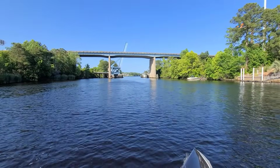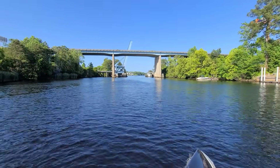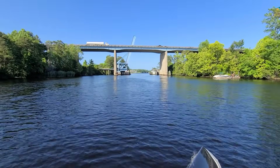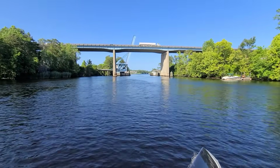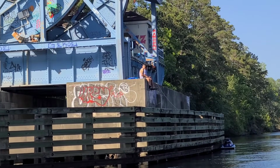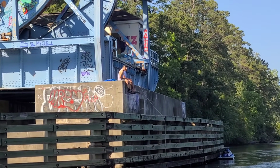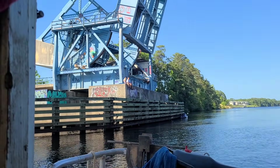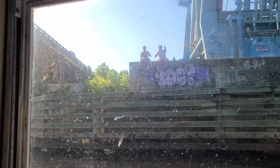Another bridge, if you guys aren't tired of them yet. This is a car bridge and a railroad lift bridge on the other side of it. Got some kids, underage kids drinking beer is my guess. Rascally kids. They weren't kids, they were a couple of young Mexican guys.